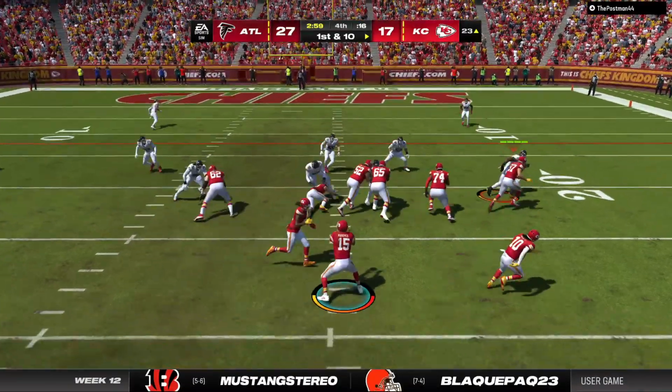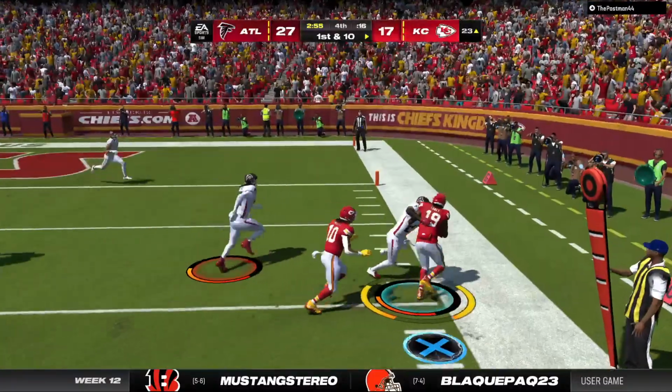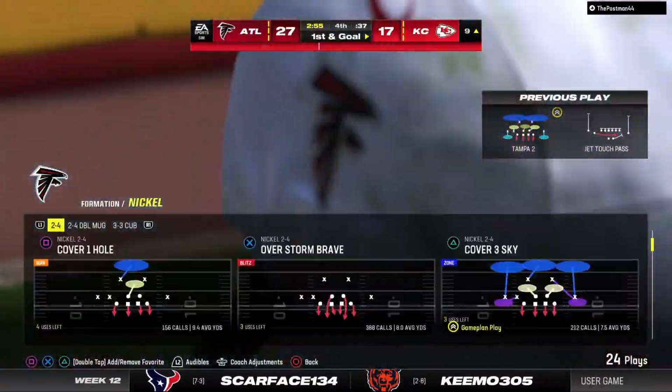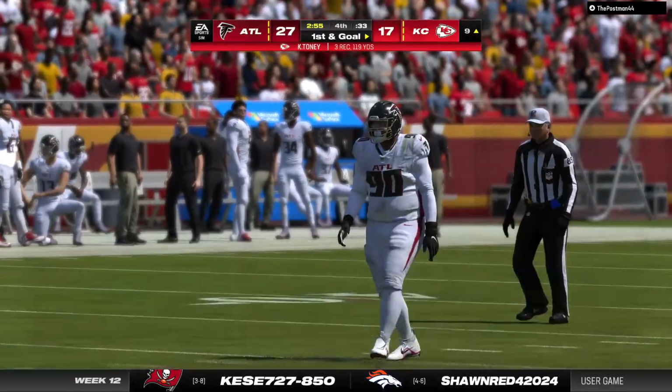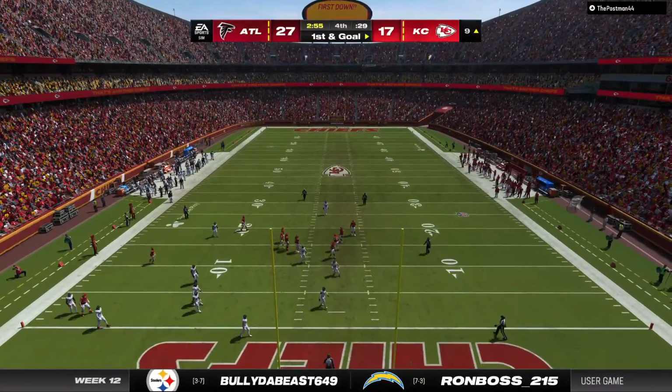Mahomes taps this forward. It's a jet sweep. And he'll head out of bounds inside the 10. Mark him down at the 9. Back-to-back nice gains. That one for 14 yards and another first. Just a simple tap pass, but it pays off in a big way.